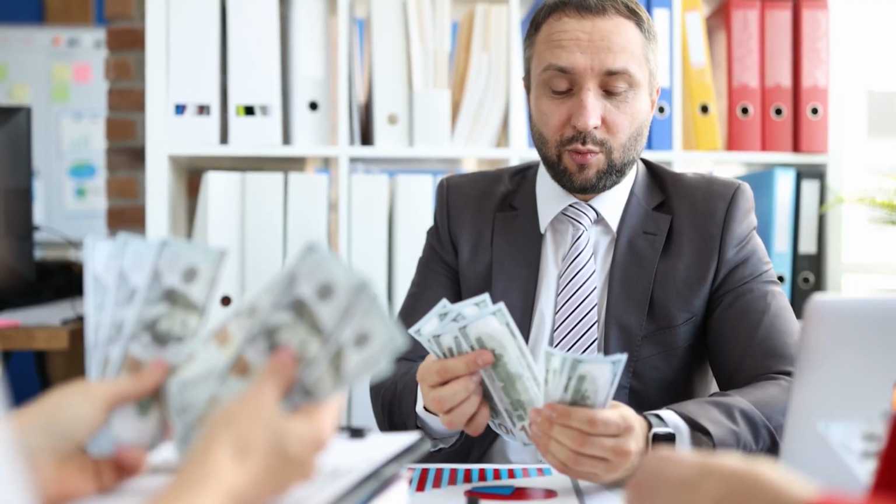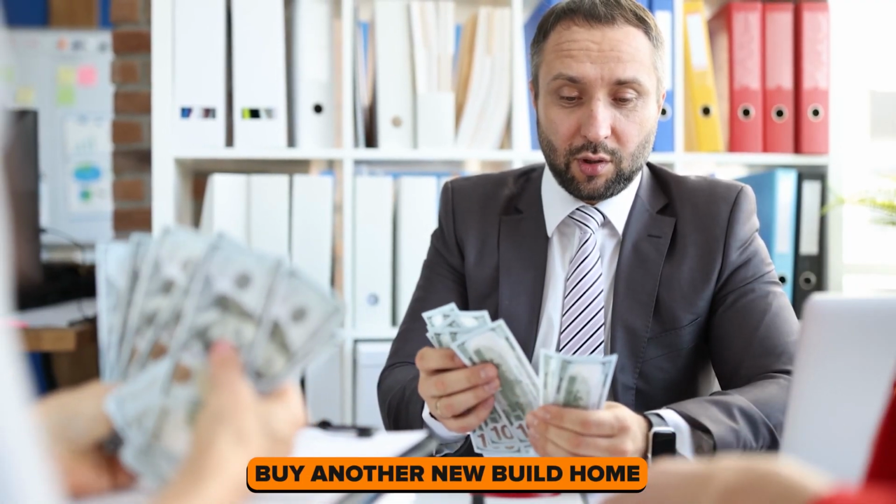Let's say you bought a new development home in phase 1 for $500,000, and then another person bought that same exact home, but in phase 4 for $550,000. You just gained $50,000 in equity by being a part of phase 1. And if you're smart about it, you can take your equity gains and go buy another new build home in phase 1 in another community.